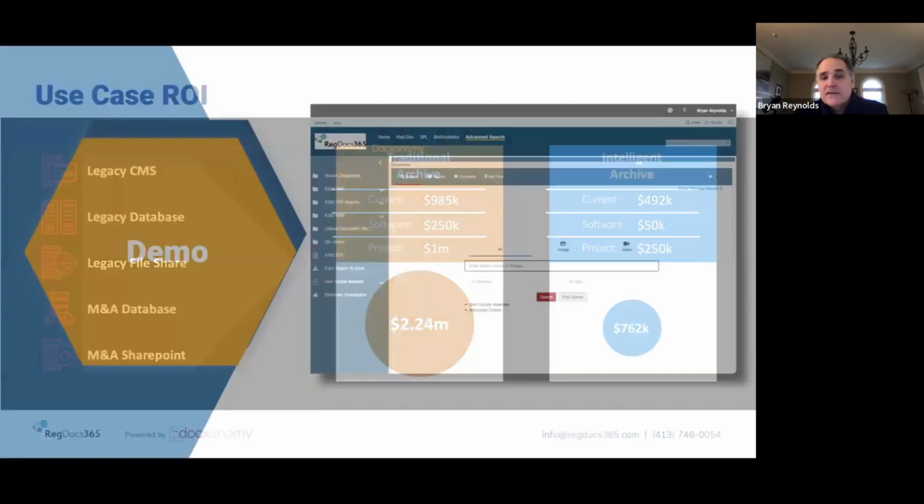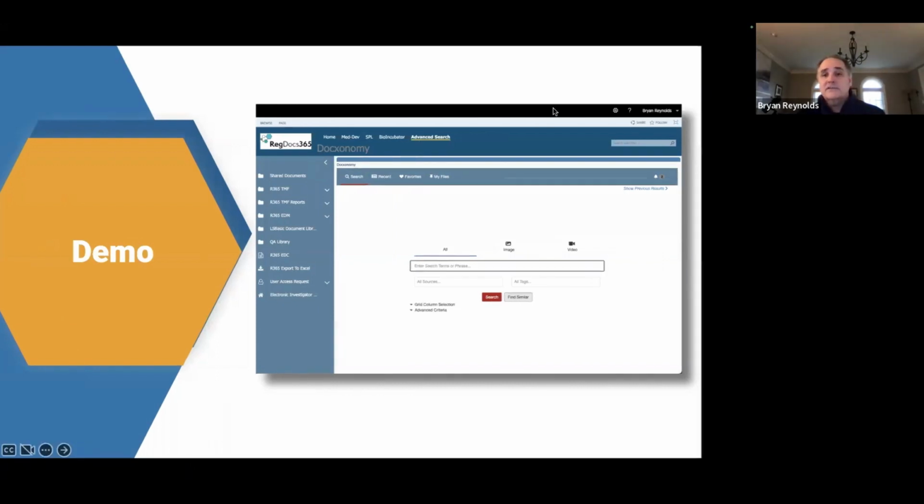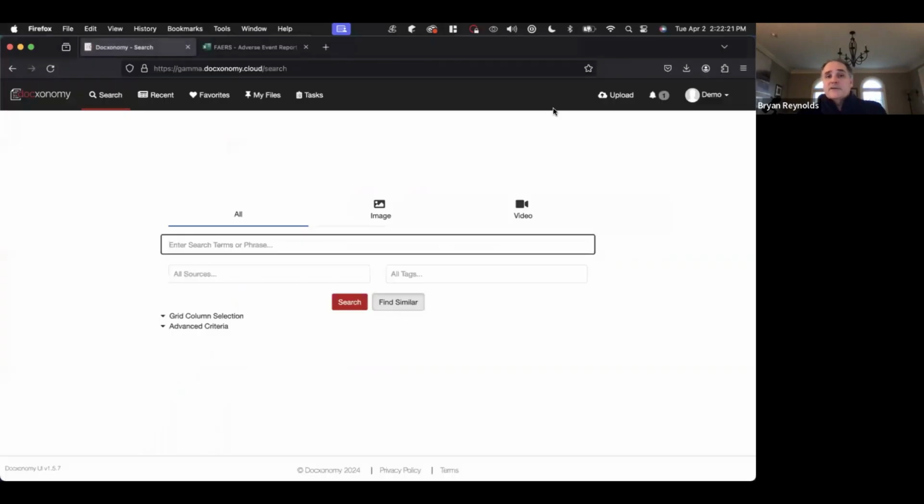With that being said, I think what we should do is shift over and let people get a look at what the application looks like and what archiving is. If any of you on the call have sat in one of our sessions, you'll be familiar with this interface, because it's the same platform that does so many different things. It's the same interface we go to interact with the data that's been archived.